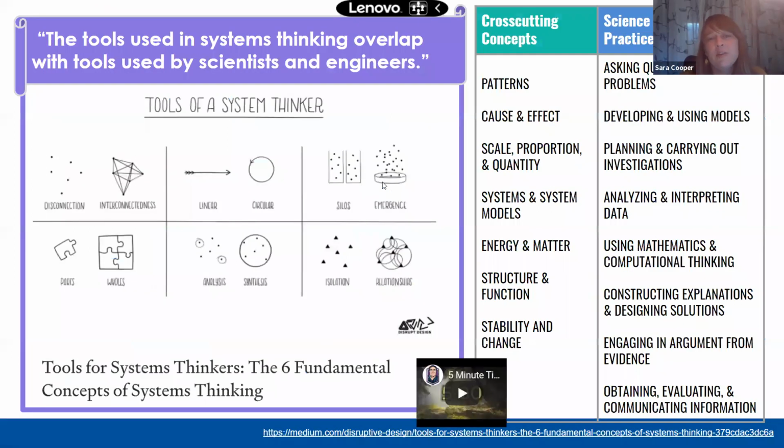All right, so now that we know the tools that scientists have at our disposal to use to explore the world, let's see how that relates to systems thinking. So I found this really great article that I love, because even though systems thinking was born in the business world, we use it everywhere, as many of you pointed out and made that connection.